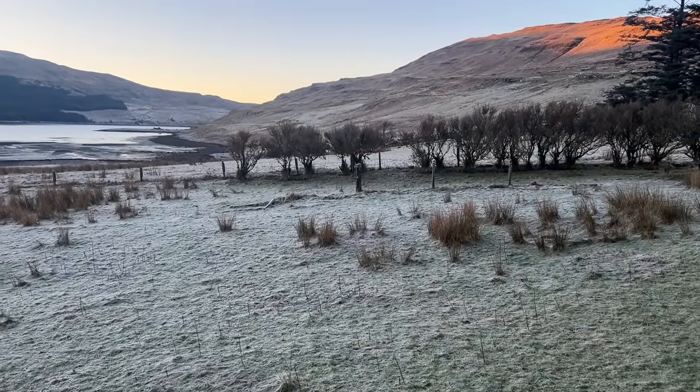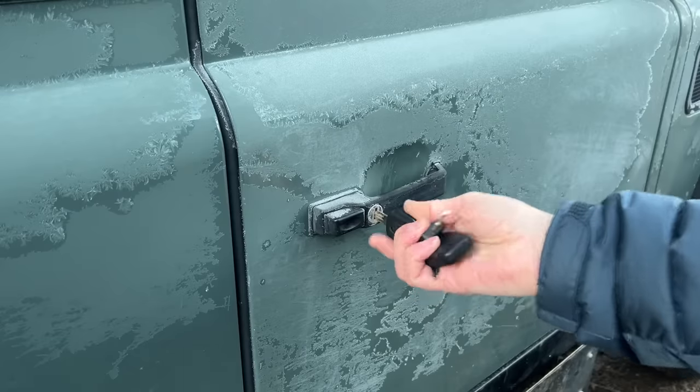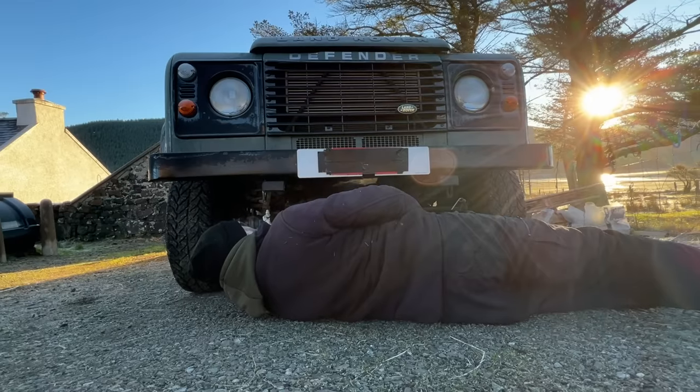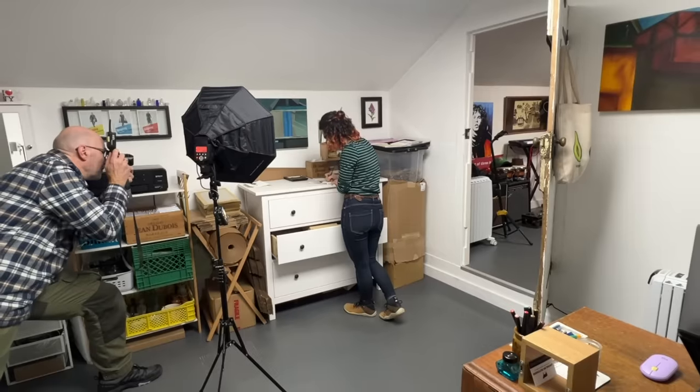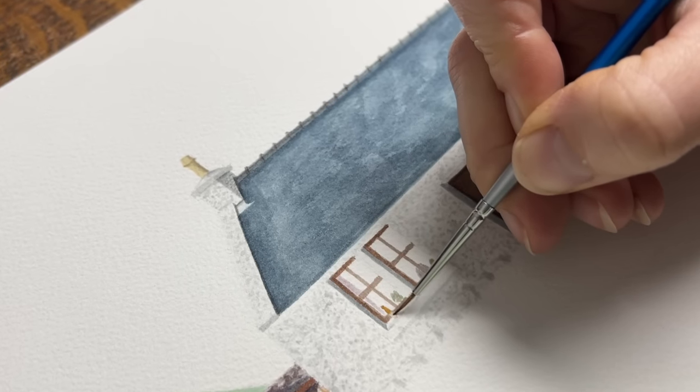With the wintry weather set to get even worse, I braved sub-zero temperature to get some work done on the Land Rover Defender before it was just too late. And the creativity gets flowing again as we are visited by a professional photographer, and I show you my process of painting Skye Life Cottage.